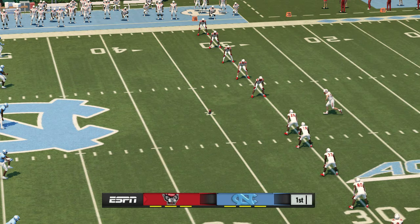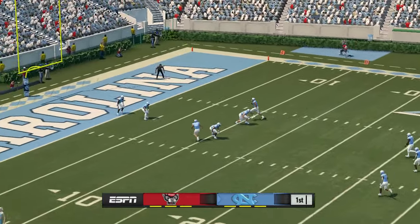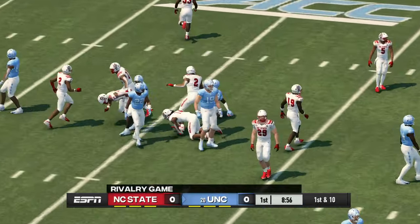And the fans are on their feet awaiting the start of this game as the players line up for the kick. Nice kick, plenty of distance. He's to the 20. Tackle made at the 26-yard line.